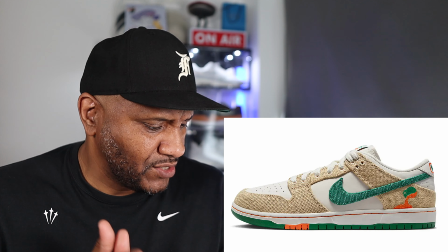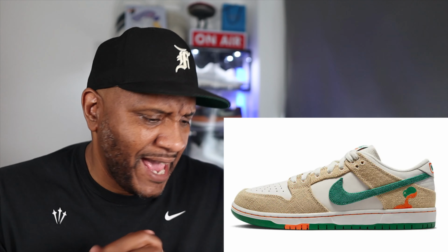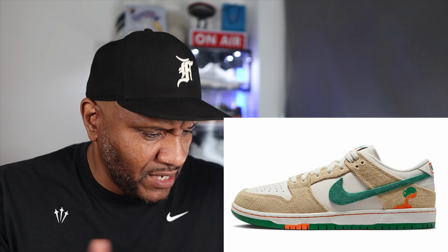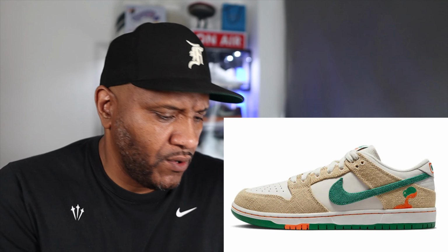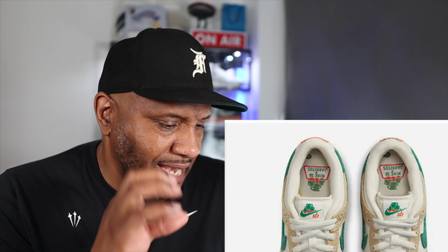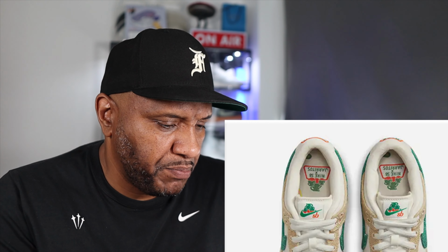So the first one we could look at is the, and I don't know if I'm saying this right, Jaritas Night SB Dunk Low Green. This has got a leather upper and a canvas overlay. There seems to be a glass or something pouring out in orange on the heel. It's got a green sole and a normal dunk silhouette. And on the tongue, it's got that same kind of liquid thing falling out. Is it a cup of tea or something? And you've got the Nike SB there and a little bit of orange.